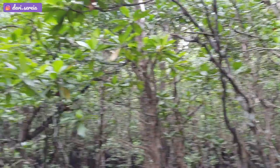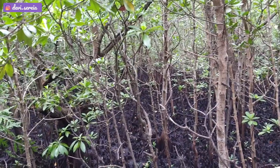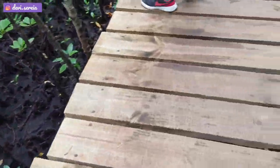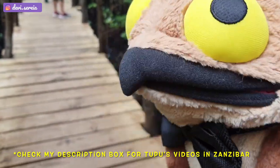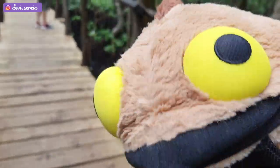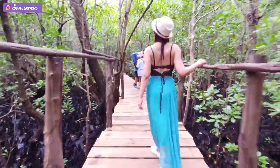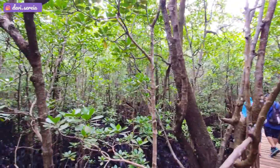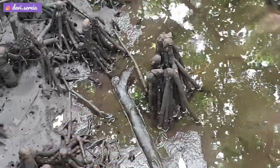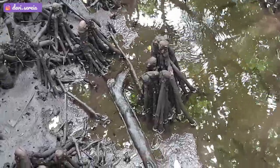Mangrove. Very muddy here. It's very nice and quiet though. I'm looking for the butterflies. A big one. Do you see this long wood? And the right side there is one crab. Oh yes, I can see a brown one.